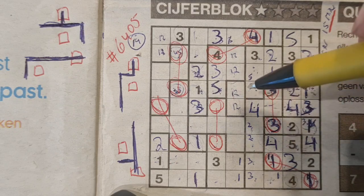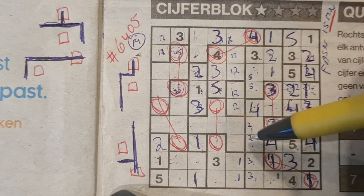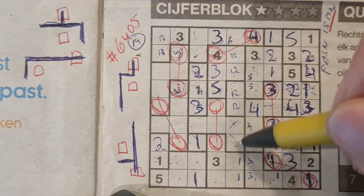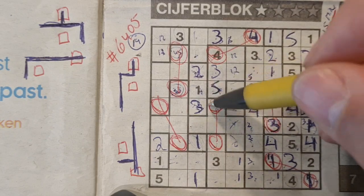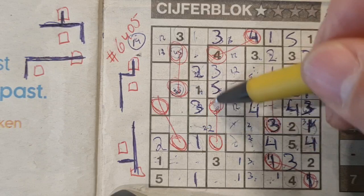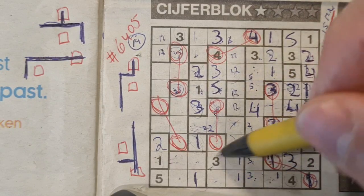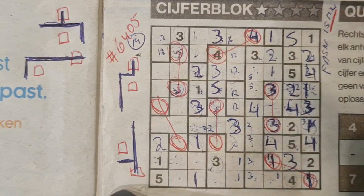Let me think. 2 here. We have a double 2 here. That means that these two boxes can be a 2. We have a double 2 there. That means that box can be a 2. So the 2 could be here, could be there. Okay. These are three boxes surrounding the 3, so it can be a 3. That box can be a 3. So one box left for the 3 in this area. It should be there.